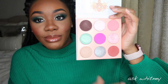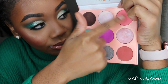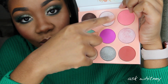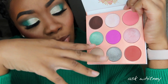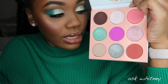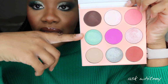Okay, let's look at this. Let's look at this real good. Okay, we got a pink little scheme going on. This one can kind of go along with these. We can kind of throw this one in with this. The brown, we'll let you have the brown too. But where the heck did these two colors come from? And Juvia's Place does this a lot. They put random shades in. If you have all these pinks and stuff, where do you want me to fit in this green?